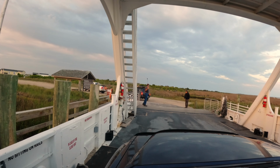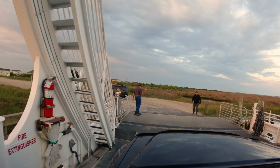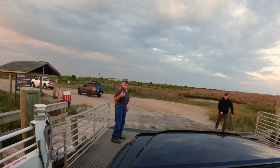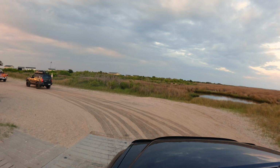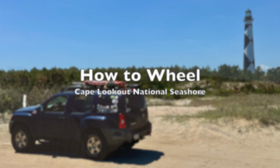Grab your gear and let's get ready to explore the untamed beauty of Cape Lookout, where every turn is a story and every moment is an adventure. Let's hit the beach and make some unforgettable memories.